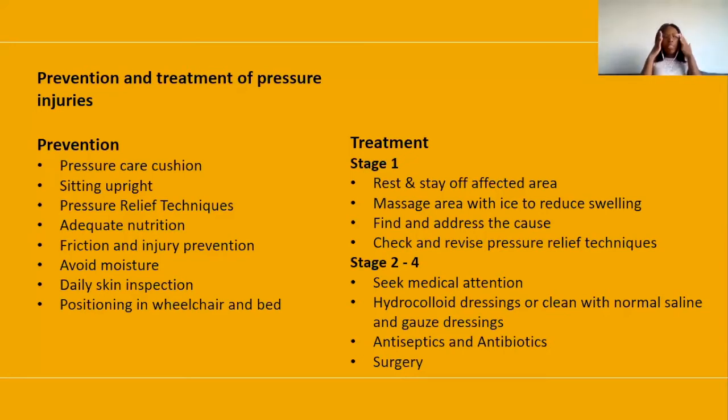If it happens that it's a stage 2 to a 4, then you seek medical attention, okay? Because now it's starting to open up, the skin is breaking. So then you go to your clinic. If it is bad or worse than they thought, then they will refer you to a hospital. But at the clinic, they would give you the hydrocolloid dressings, or they clean the wound for you and then dress it for you. They can give you antiseptics or antibiotics depending on how bad it is.